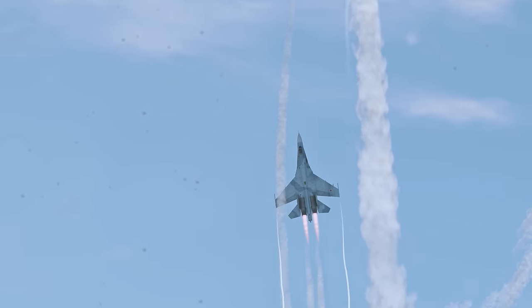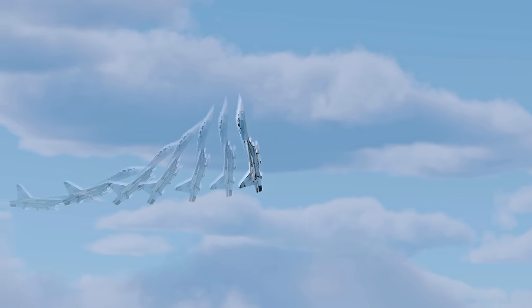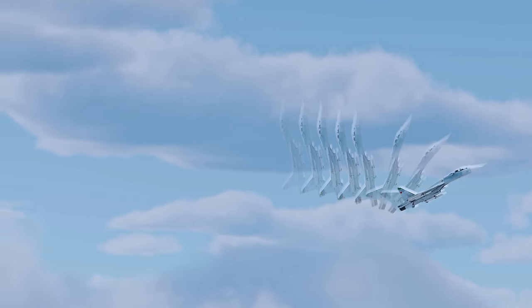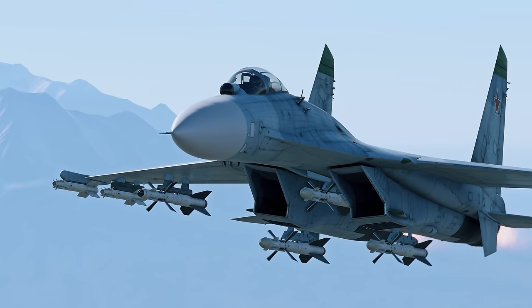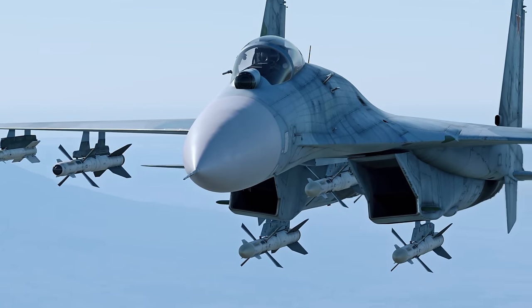By the way, we're going to try and perform one of the most impressive aerobatic maneuvers today, Pugachev's Cobra. See it right after Pages of History. For now, though, let's check the combat capabilities of the Su-27.